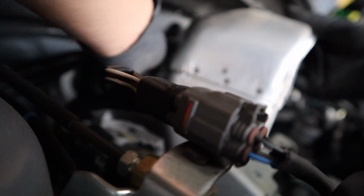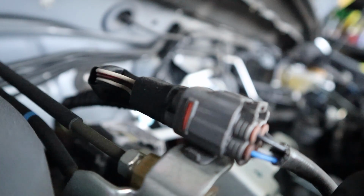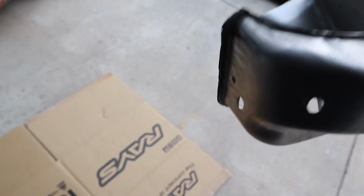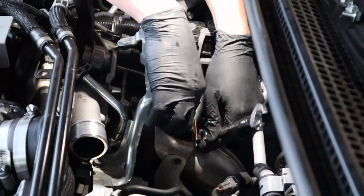Oh, come on, bruh. That literally took like 30 minutes. There's a whole bunch of 10 mil bolts all around. You guys will see it if you're down there.